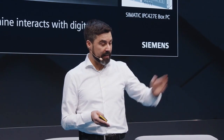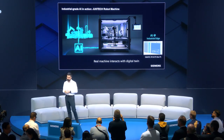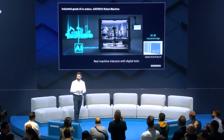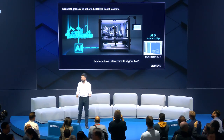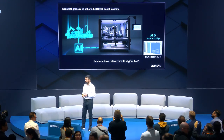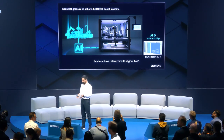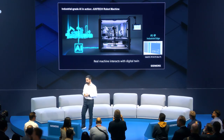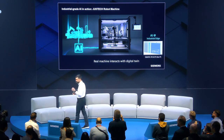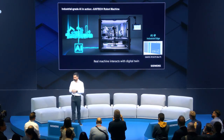So in this case, we have solved a problem that you will find in many cases in discrete manufacturing, where you have some sort of ambiguity where you would have human interactions. And in this case, we can use a robotic application together with AI to solve a problem that would otherwise always require human intervention in an application. And this is a very specific application. It's very specific to this Just-Tech machine, and I'm not sure if you'll find the very same application anywhere on SPS that would solve such a specific problem.